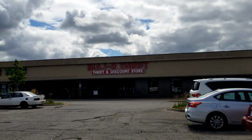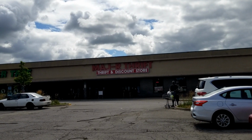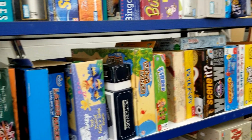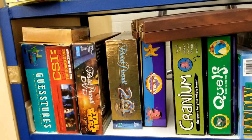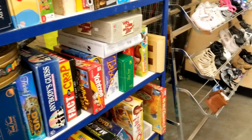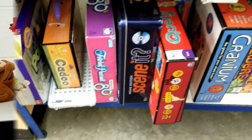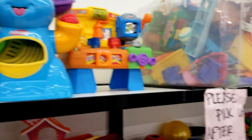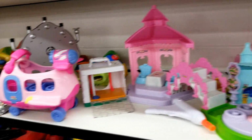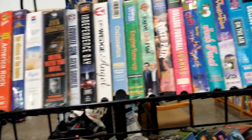Now this looks like my kind of place. Major thrift. Yeah, there's a ton here. There's no game stores besides like GameStop, so we'll see. Board games. Ooh, Trivial Pursuit, Star Wars. Bunch of VHS. I haven't seen a single game here yet.